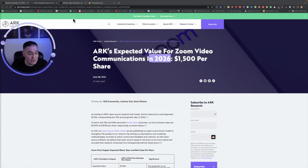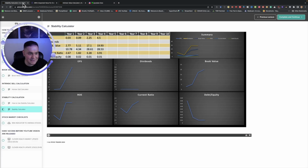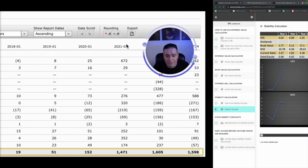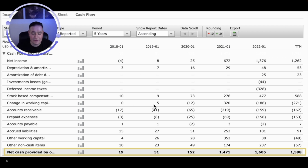So what we're going to be doing is we're going to use our intrinsic value calculation, use a couple of modeling formats from our software, and look at the specific earnings per share, book value, and calculate the value of the Zoom stock. But first, we need to go ahead and give an introduction based off of the financial information.